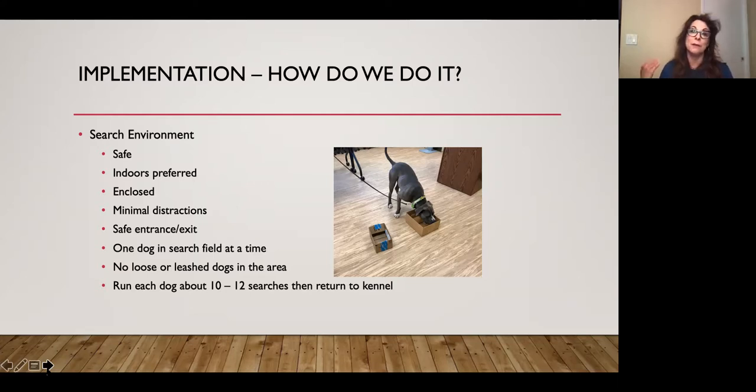Ideally, you just saw Rambo searching in the classroom, which had people coming in and out and people eating lunch, and that's just life in a shelter. So we do the best we can. Safe entrance and exit. We're only going to work one dog at a time. So you have a volunteer who pulls the dog out of their kennel and takes time pottying them around outside before they come to the search area.